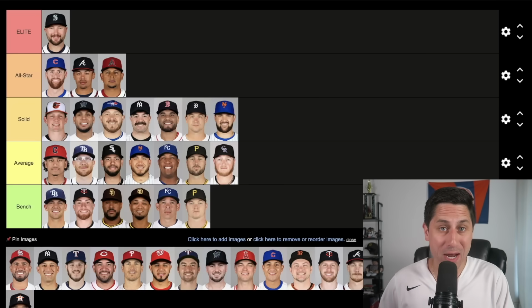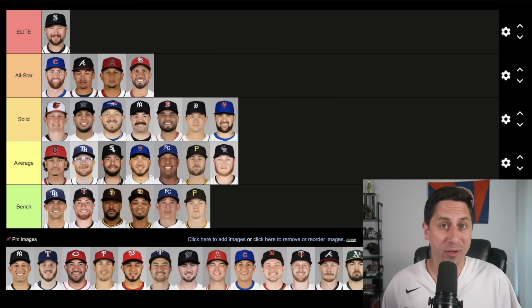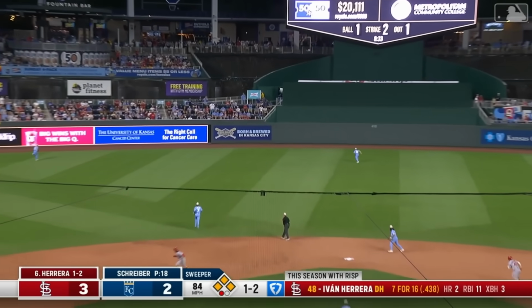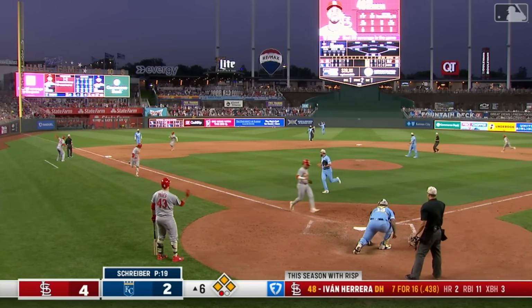I think that he would be a major leaguer on every single team. Yeah, Ivan Herrera. This is like one of the easiest throw-ins to All-Stars. I am such a big Ivan Herrera fan. The Cardinals are playing incredibly good baseball. I don't know how, but hey, they're playing so well, and part of it's good defense, part of it's great offense, part of it's Ivan Herrera, who's been mashing this year.